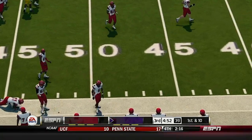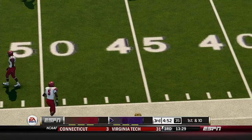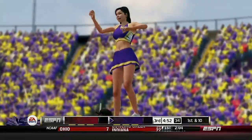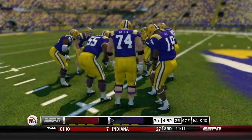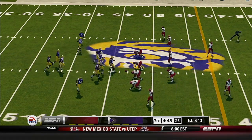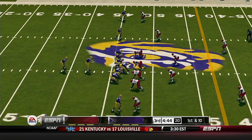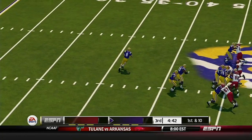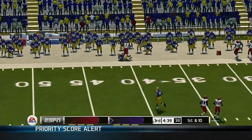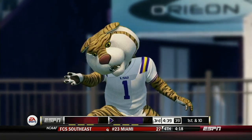He gets hit out of bounds around the 47-yard line. From their own 47-yard line, it's first down. Play action here. He's going to scramble. It's caught. First down, and he's out of bounds. First down.